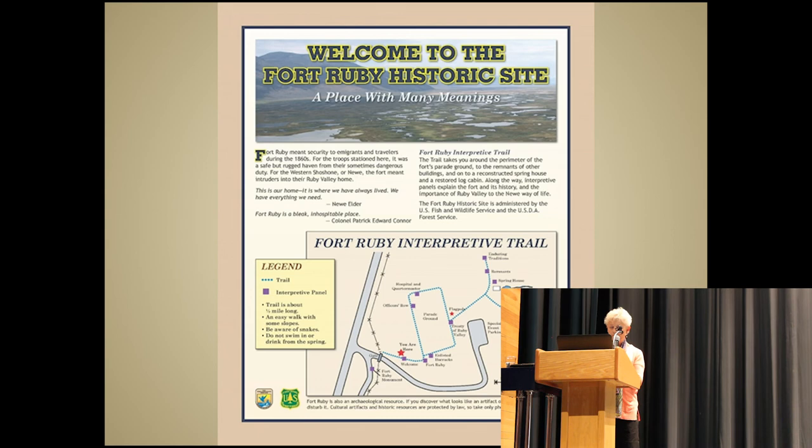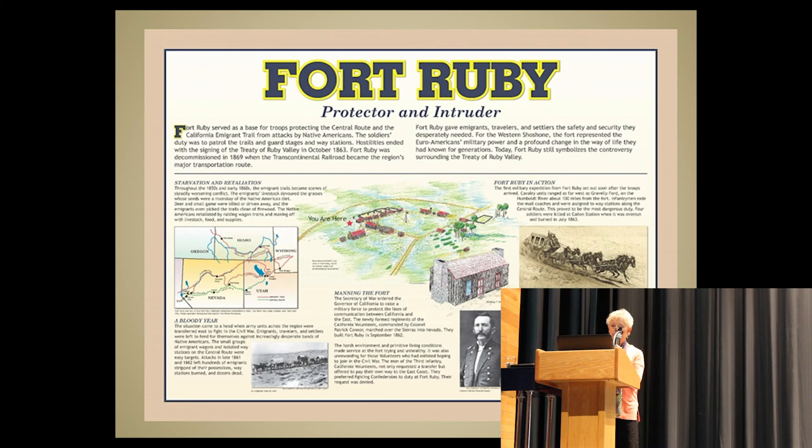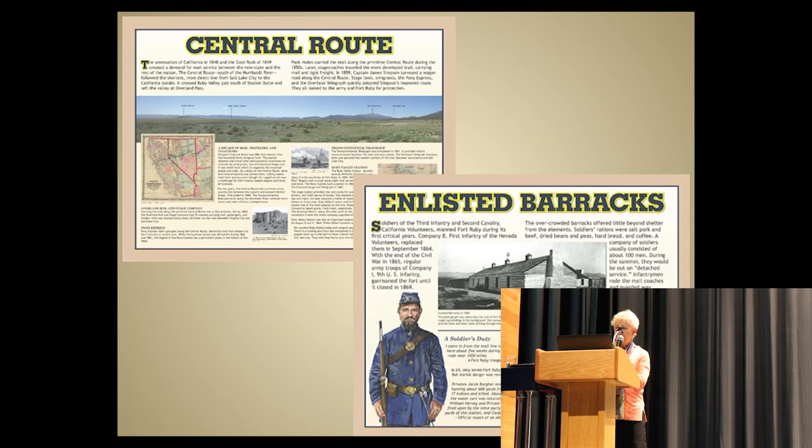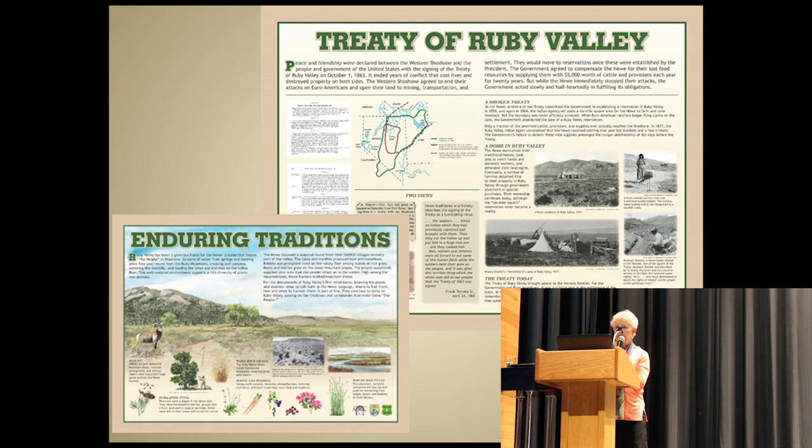These are some of the panels that are present out there, discussing the Fort Ruby and its condition. And some of the things that we found while we were excavating out there, and a little bit more about the soldiers in the central route. Fort Ruby was established as a place and time of crossroads. The influx of immigrants and the commerce crossing the state of Nevada collided with the traditional life of Native Americans. Fort Ruby remains a place that represents the complicated history of Western Nevada. As we heard earlier today, there's a lot of mixed emotions about Fort Ruby, but it is one of those interesting places that is pivotal in history.